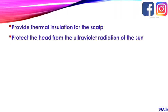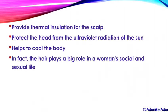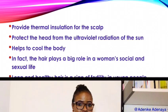The hair protects our head from the ultraviolet radiation of the sun. The hair also helps to cool our body, particularly when the weather is very, very hot. In fact, the hair plays a big role in a woman's social as well as sexual interactions. And you know that long and healthy hair is a sign of fertility in young people.